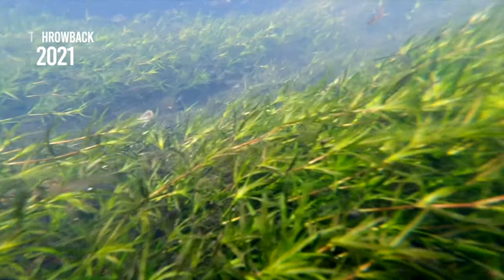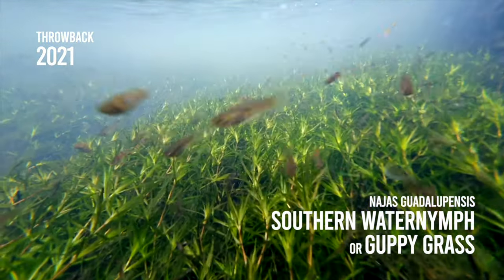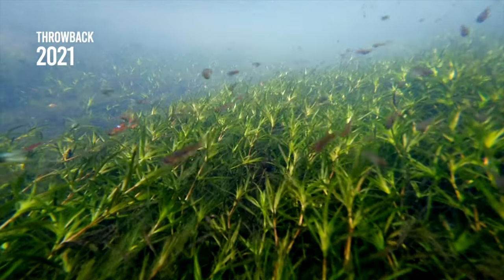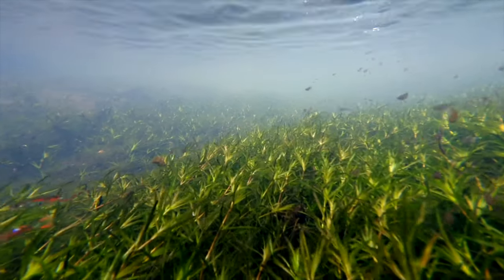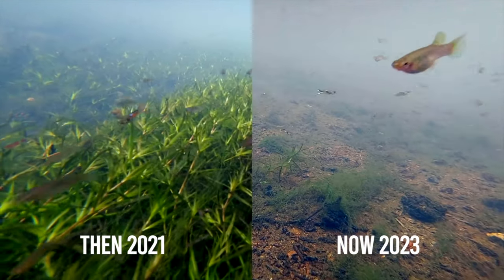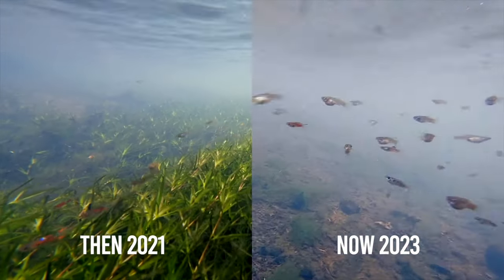The upper area was heavily overgrown by Najas guadalupensis, also known as southern water nymph or guppy grass. This grass almost created some undersea meadows and gave shrimp and small guppies many hiding places to rest. 1.5 years later, it is just gone. Just have a look at the same exact place. As you see, nothing. It rather looks like a moonscape now.